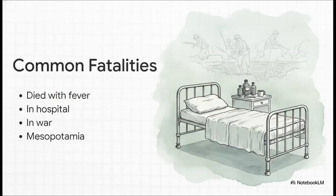When we zoom out and summarize the grim realities across all these pages, a pretty startling picture emerges. Yeah, you definitely see "died in war," meaning active combat. But disease? Disease was a massive killer. "Died with fever" and "died in hospital" appear over and over again. It completely shatters that Hollywood myth that every casualty happened in some heroic charge over the trenches. For so many of these soldiers, the greatest enemy was microscopic.